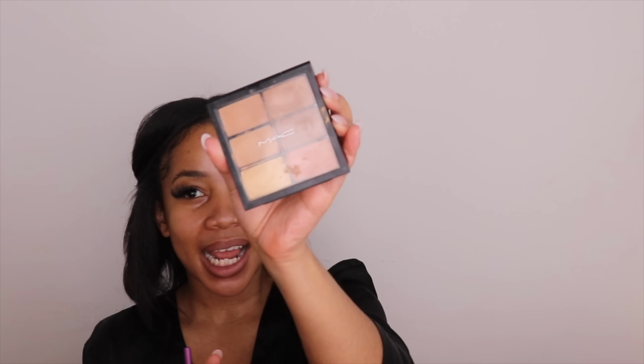I'm gonna go in with my MAC medium deep Studio Fix concealer and correct palette. This is how it looks. Yo, I wonder if I'm gonna get copyrighted. Sorry, what is the future tense for copyright? I don't know, child. But thank you for the music. So I recently took a trip to Singapore, and obviously I had to pass by Sephora as a makeup girl that I am, and I had to get my hands on this Tarte concealer. I'm telling you now that it's worth the hype.